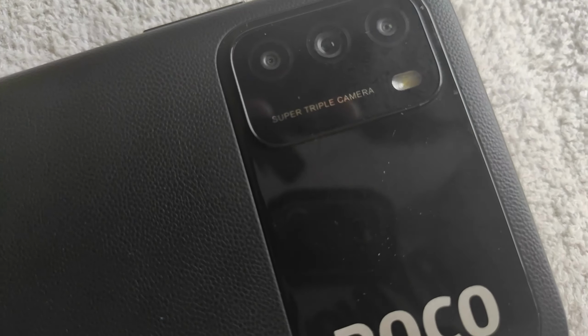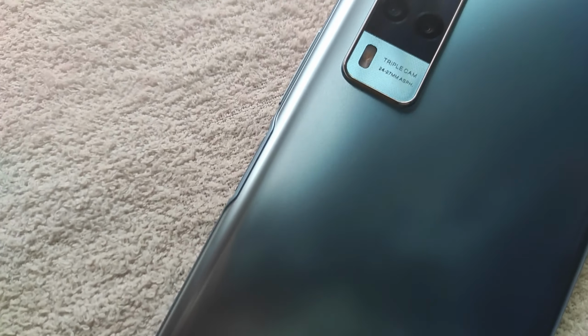It's a battle of the smartphones that we already reviewed, and interestingly, they have some features that are the same with each other. But the question is, who will reign supreme? Well, we'll find out in this video.